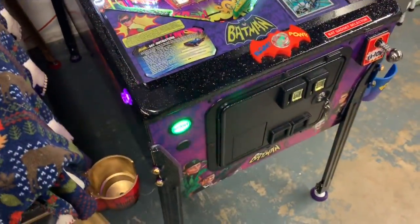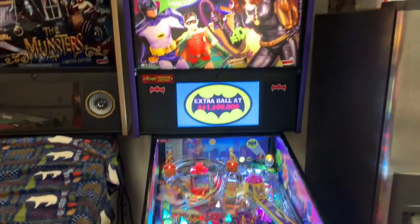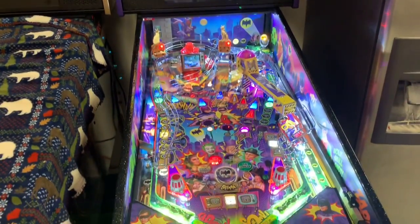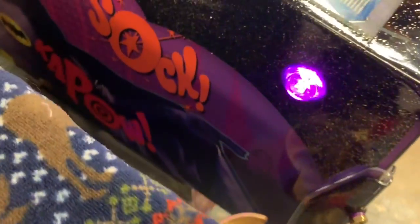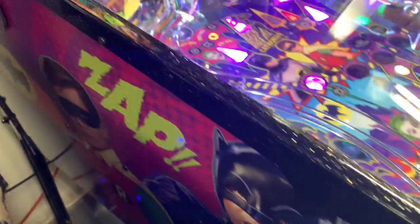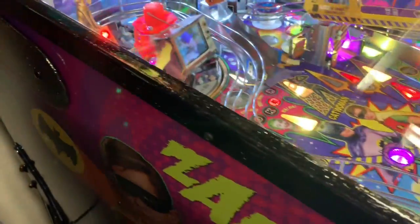Mods that my brother has put on his Catwoman Premium Edition that he just picked up last month. He put the side, what do you call them? Side guards, Mike? Yeah, the Batman armor on the sides. Now, this type of armor comes on the limited edition Batman, but he had a company custom do this.